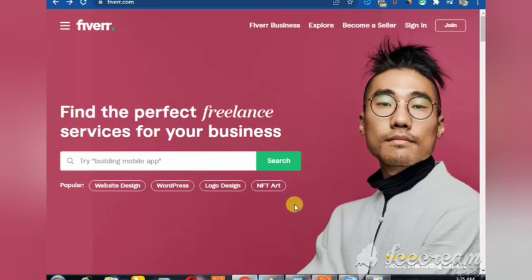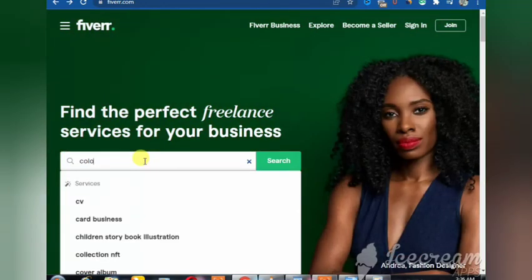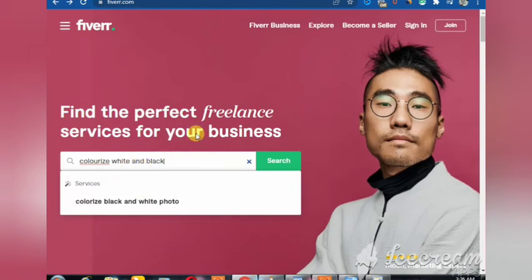So don't worry, I'm going to show you how you'll be able to sell it here and make a lot of money from here. Okay, so when you're here, you're just going to type something like colorized photos, and now black and white photos. So guys, when you search for something like this, it will take you to a page like this.